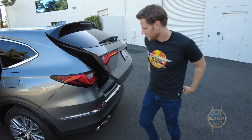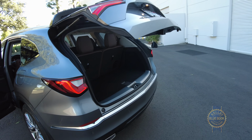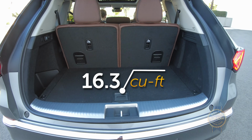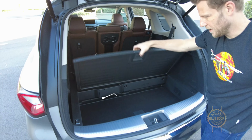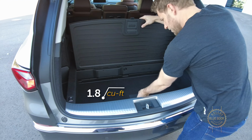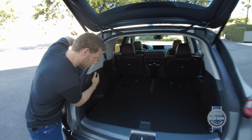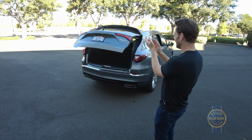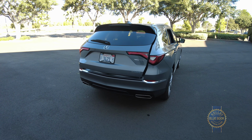As long as I'm on a dimensional trip, let me note that cargo space is up as well. There's a healthy 16.3 cubic feet behind the third row, plus an extra 1.8 cubic feet beneath this reversible cargo floor. Drop the second and third rows to unleash 71.4 cubic feet of antique hauling capacity. I'm not sure why I assumed you'd take your MDX antiquing.